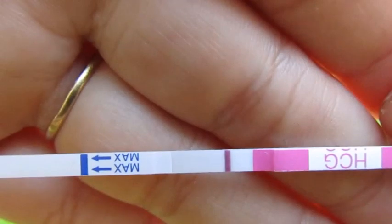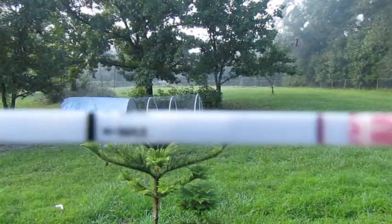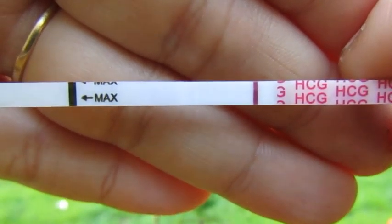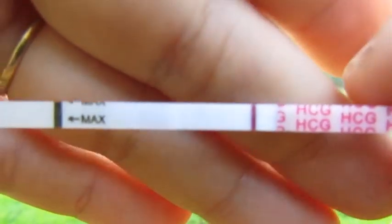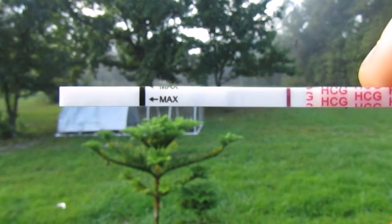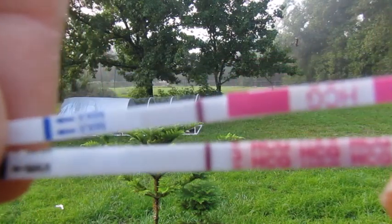This is the Clinical Guard. It looks completely negative. And this one is the Wondfo. It also looks negative to me. I don't see any sign of a second line on these, so I'm going to go with this is just an early AF, especially with the red blood that I had this morning and the cramping. I'm pretty sure this is going to progress into a full-blown period at 10 DPO.